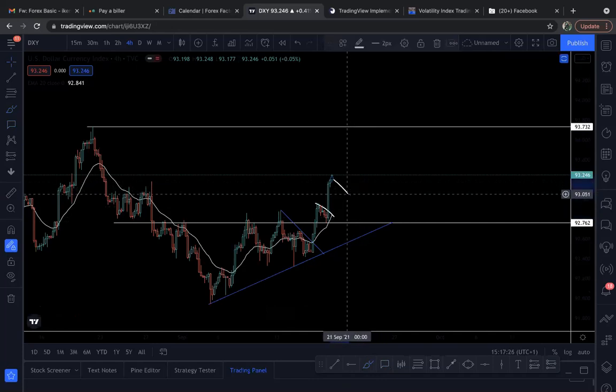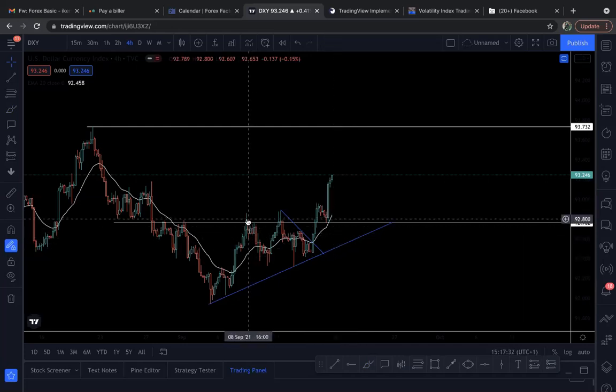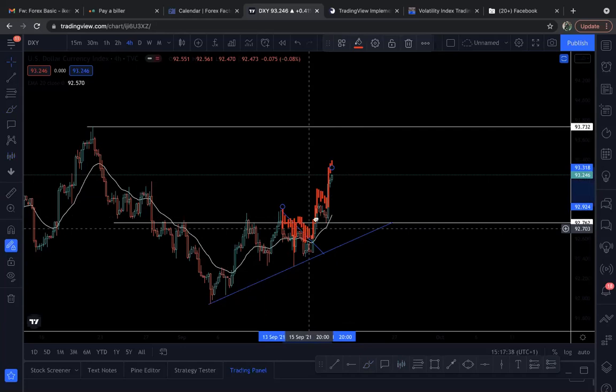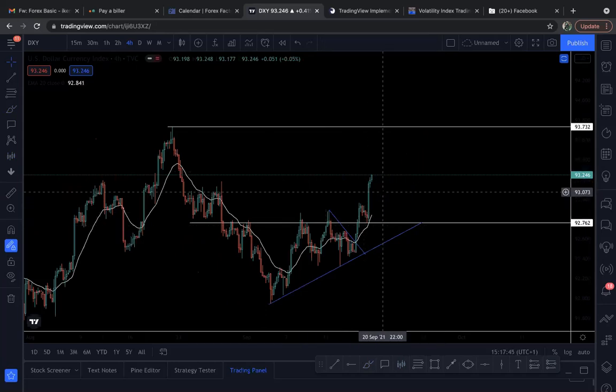Or if we get a deep correction, have it in mind that this structure has been retested once, we can still come back to retest the structure just like what we've seen here. So that's why I drew something like this, because bear in mind, we can still have a deep retracement back to the structure. Trust me, and then we move like this. So anything, just be prepared.